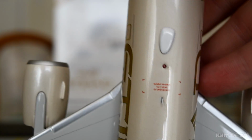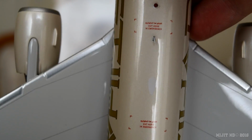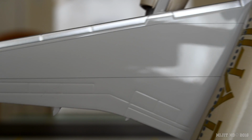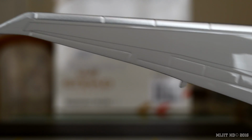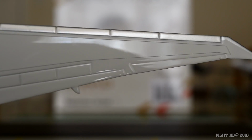We have the Wi-Fi box, anti-collision light, antenna. This one, I don't know what this one is for. This antenna, ADF antennas, on the wing: flaps, slats, ailerons, spoilers. Looking very nice. I have to say it's not as detailed as Gemini Jets, but it does the job. The wing markings are there, though they could be a little more prominent, more detailed, more sharp. And the same on this side, and on top of the engine.